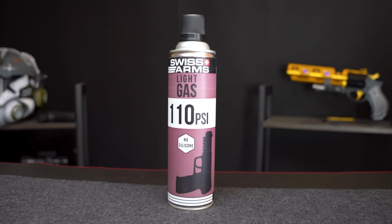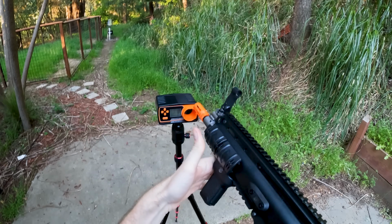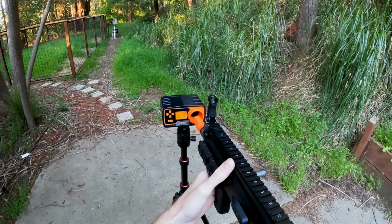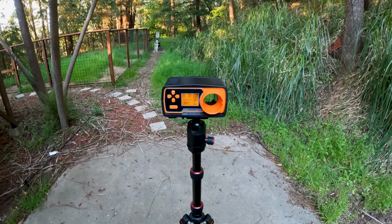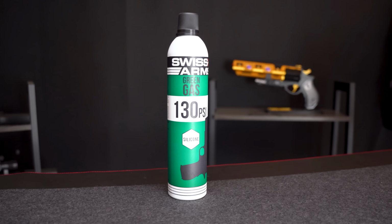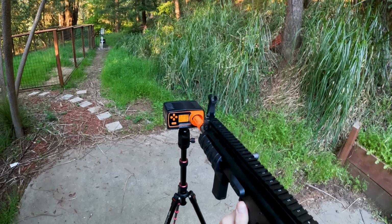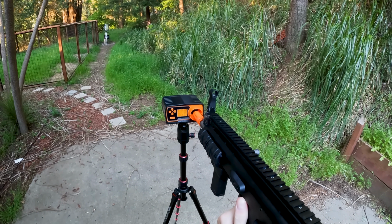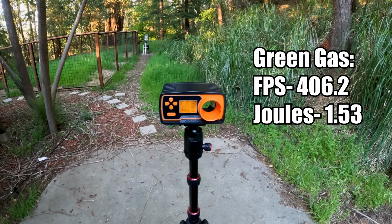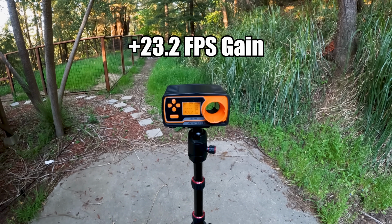First, the 110 PSI one. Let's see how this is. Let's do 4 shots per mag and then we'll read the last shot. Looks like the last one was 383 FPS and 1.36 joules. All right, 130 PSI, green gas. Let's see how this goes. Whoa, 700, that's definitely not right. All right, that reading is 406.2 FPS with 1.53 joules. Wow, okay, decent increase right there.